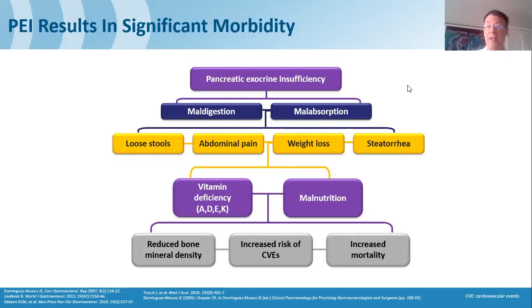It can have increased risk with malabsorption. You'll have increased risk of cardiovascular events or thrombosis. And this can all lead to people that are malabsorbed having increased mortality, or specifically deaths, that they can die more often if they aren't absorbing food and they're malnourished.